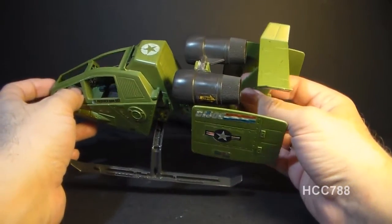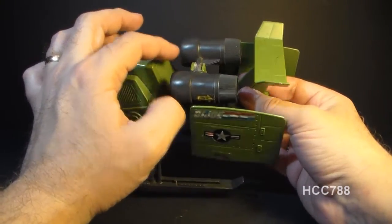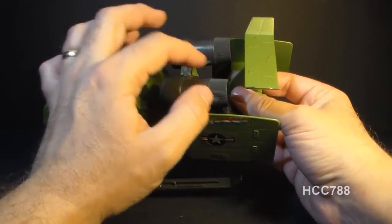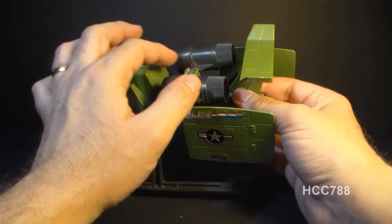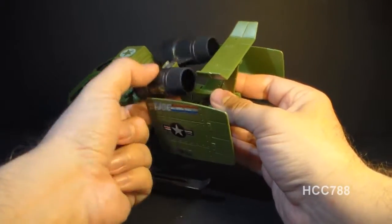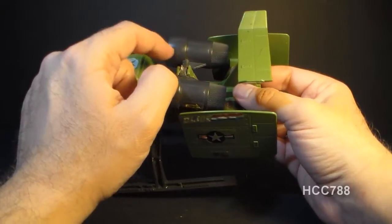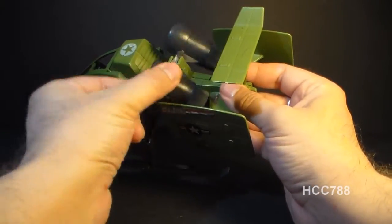These engines are another bit of a weakness. They just clip on here to this one single clip, and it doesn't look very good. It doesn't have any kind of engine cover to cover up the plastic clip that holds them on. And once they get worn down a little bit, they just flop around. They don't turn like they should. They don't tilt like they're supposed to. So I put a piece of clear tape on mine to help add some friction.